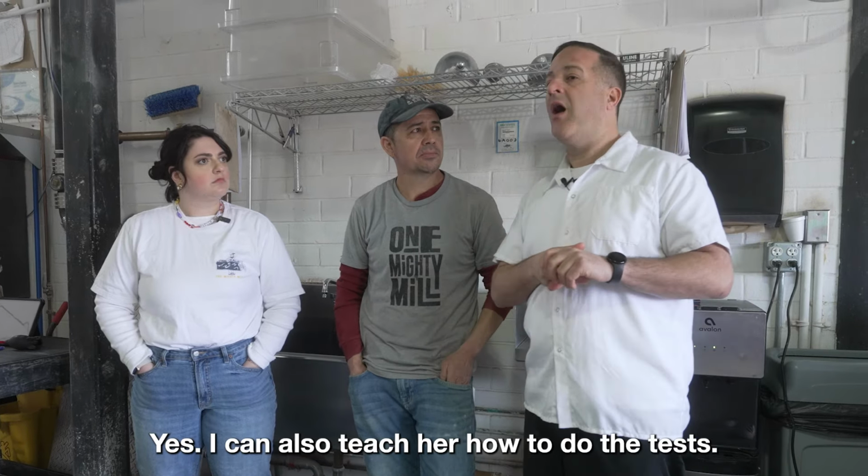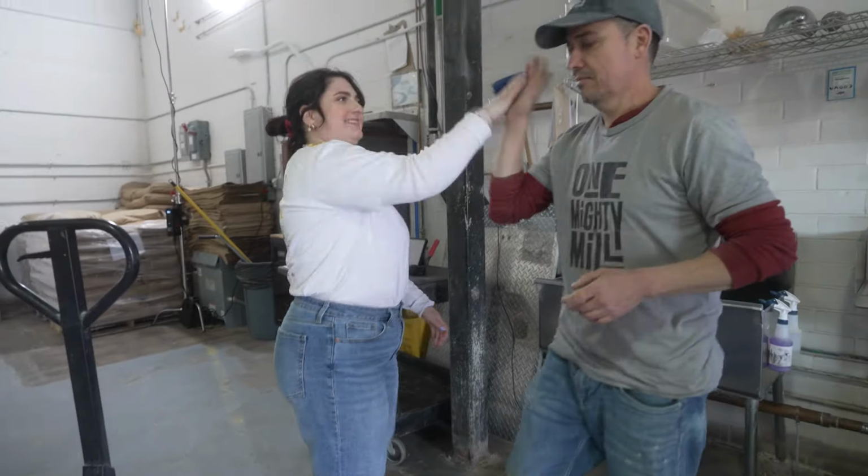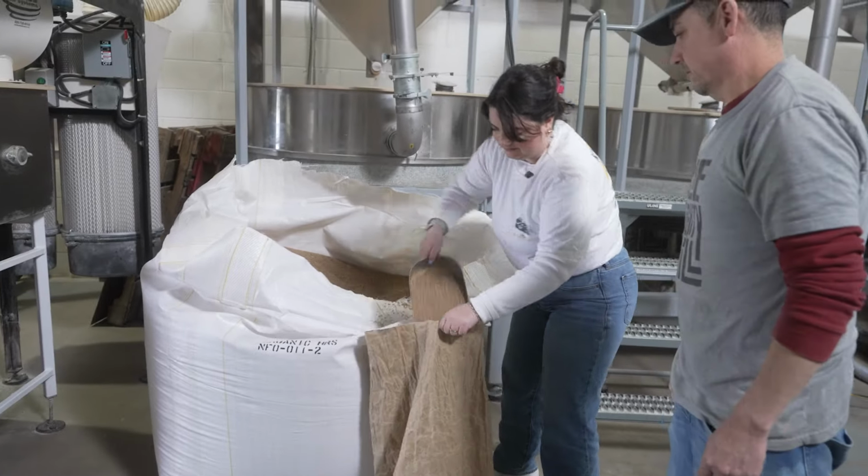All right, Emma can help with creating some of these samples that we're going to test in the lab equipment. For now, maybe you can wait over there. Okay. Scoop it and put it in. Here. The bag is 50, 60 pounds. You ready? Ready. Okay. Got it?